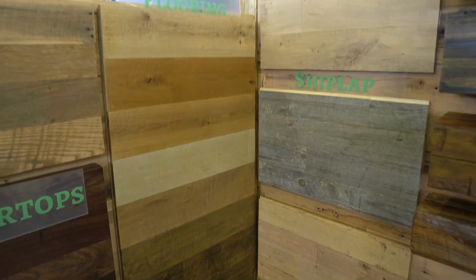Do you get a lot of people building barndominiums coming in? Yeah, a lot of new builds, a lot of barndominiums, a lot of designers. We just did a couple of restaurants. When you do barn wood in barndominiums, people think barndominium, they always think rustic. You're selling shiplap.